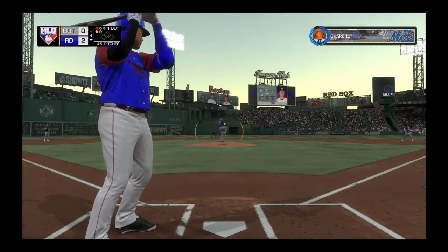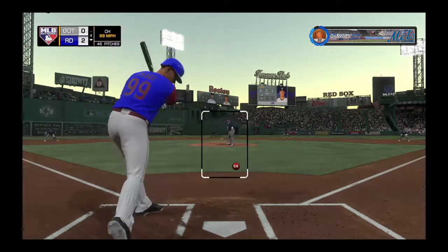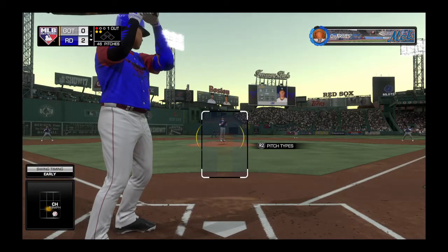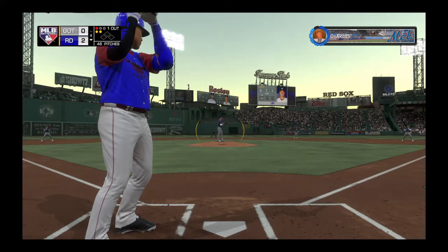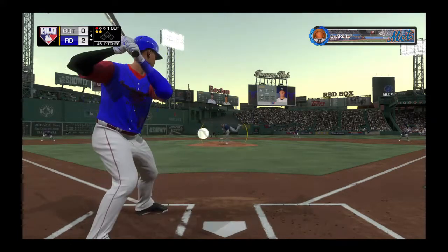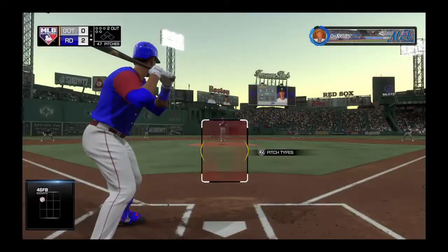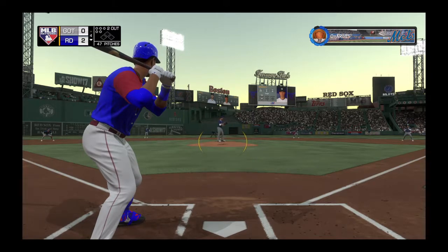From the windup, the 1-1 pitch. Changeup gets him out in front for strike 2. Not too often you see a changeup come across at 88 miles an hour on the gun. Still effective when you're throwing a fastball in the high 90s, though. He takes strike 3 called on the fastball. Couldn't pull the trigger, and there are 2 away.